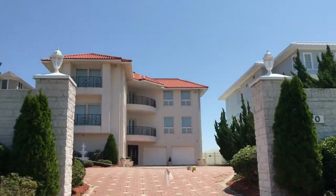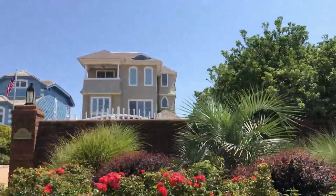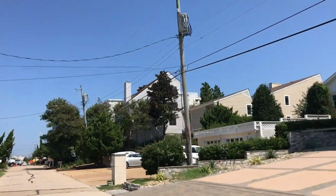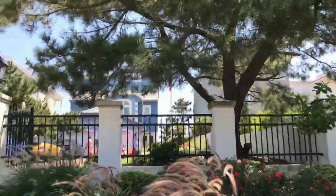And you're really close to main roads, you're close to the beach, the ocean front itself if you want to go up to there with all the restaurants and activities, but you want to be feeling like you're in a neighborhood. I say Croatan is the main option for you if you want to be that close to the beach.